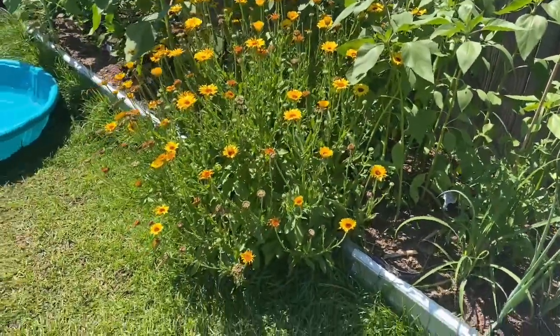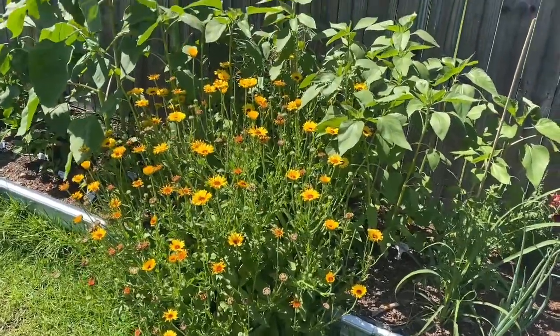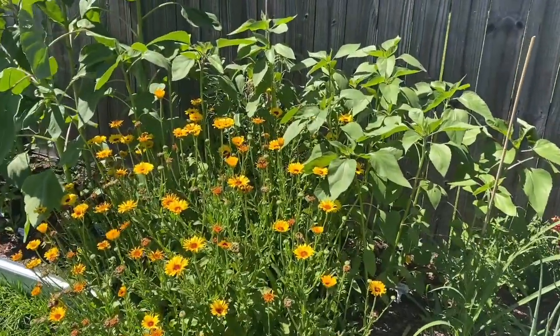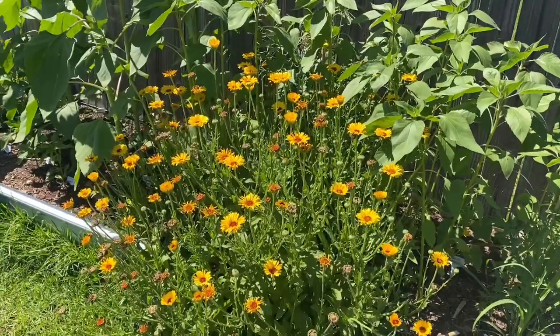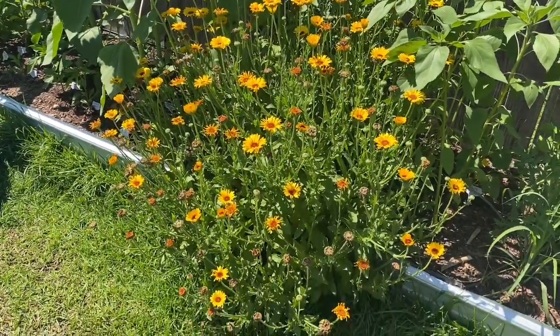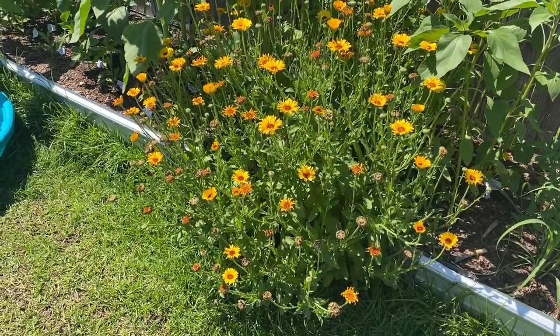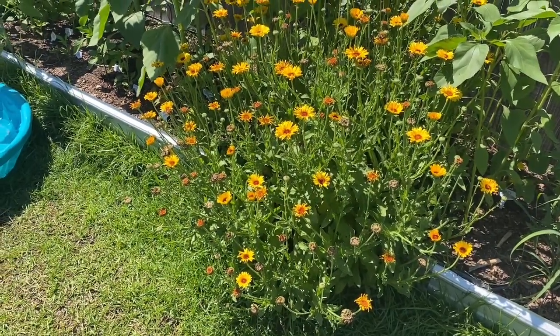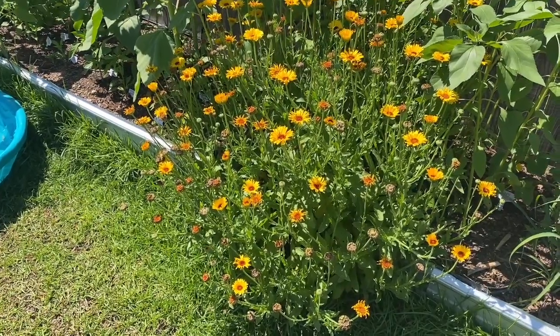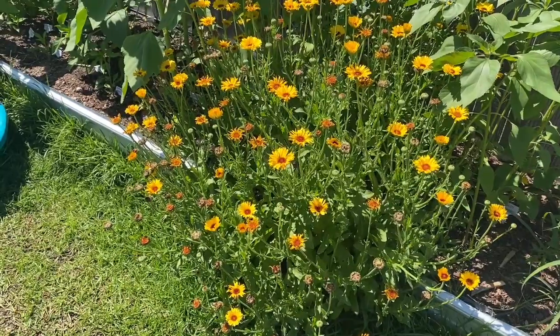And then comes our Calendula, sunflower, and cucumber bed. This Calendula has really exploded with blooms. I never expected it to get this big. It was tucked in amongst my cabbages and broccoli, and I really didn't even think it was gonna make it. But as soon as I harvested those things, it was probably able to get some more nutrients and some more light. It just really took off.